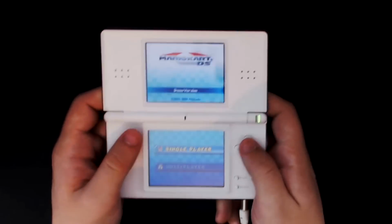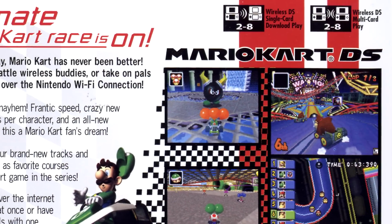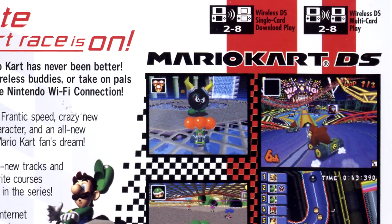So first up, we're starting at the very beginning with volume number 1. And the reason I picked this was not only because it is the first volume in the set, but also because it has a really cool demo of Mario Kart DS. If you played Mario Kart DS during its heyday, you might remember that the game offered a single kart download mode where multiple players could join a match with just one copy of the game.